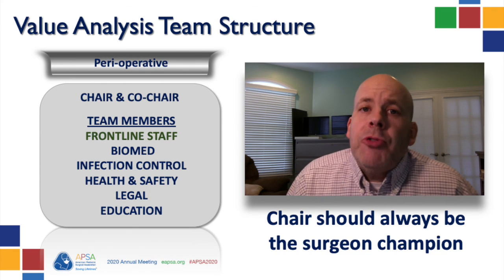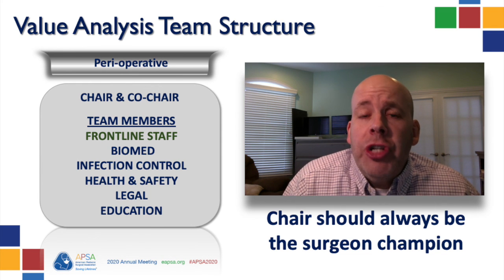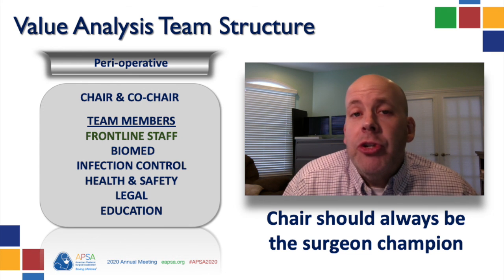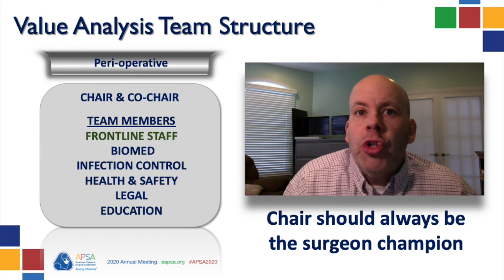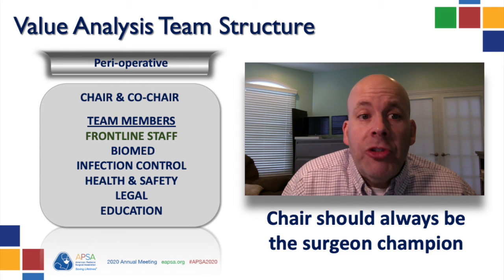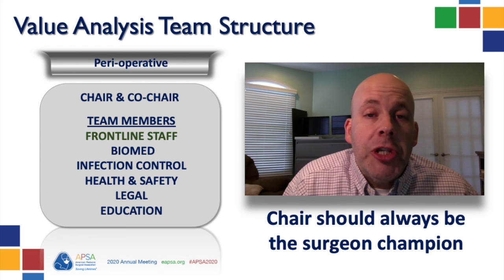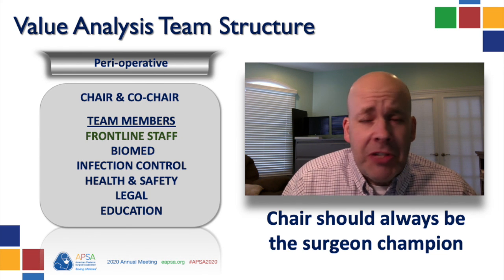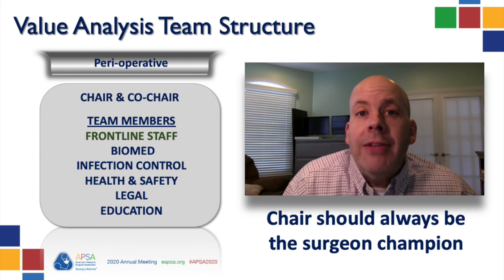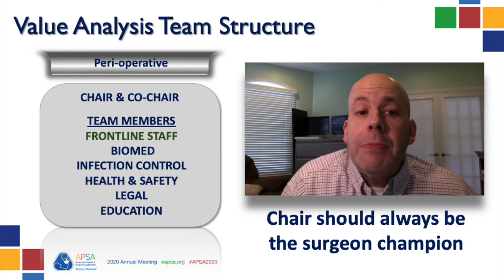When you look at a team structure, the key though is you have a chair, which should always be the surgeon champion, and oftentimes you have a co-chair, which is going to be a nurse manager who's charged with leading the whole value analysis process. And I would always caution you that, especially in a perioperative setting, the chair should always be a surgeon champion. Surgeon champion doesn't necessarily mean the surgeon in chief, but it should be someone that has a keen interest in value analysis and the best interests of all the surgical specialties in mind.